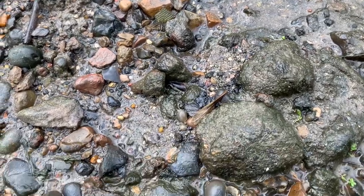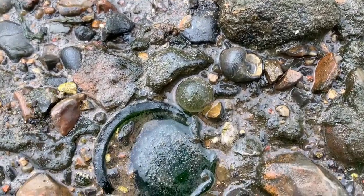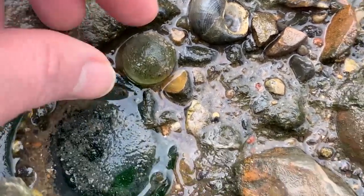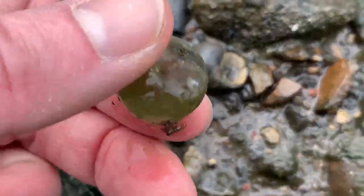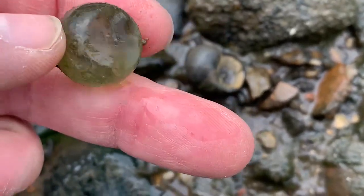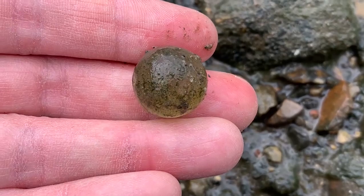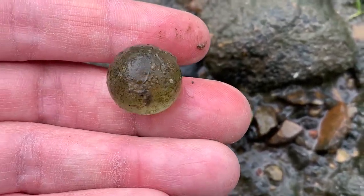See a little marble here. Nice glass marble. Looks like it's one of those from the cod bottles, the famous cod bottles. Lovely. A little broken on the bottom, but still a lovely piece of sea glass, well, river glass actually, from a cod bottle.